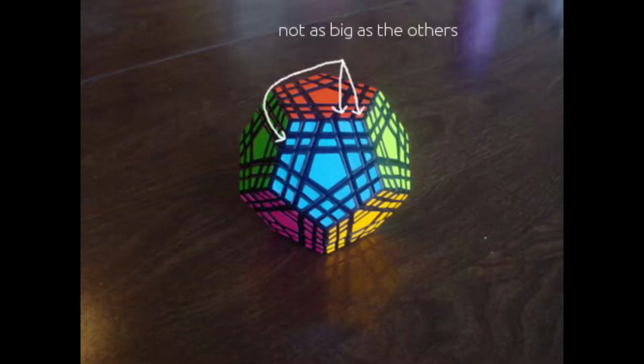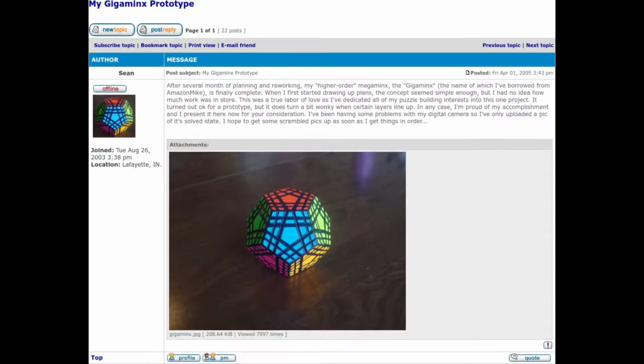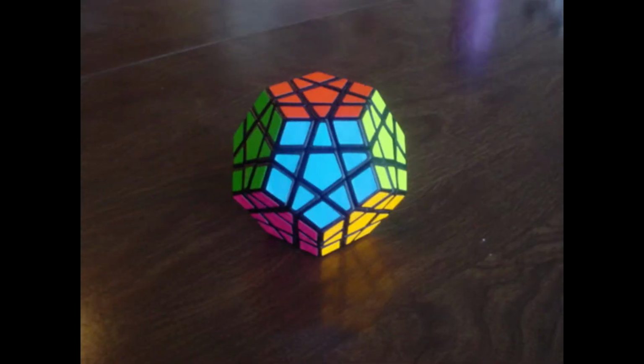This time around though, it was far more obvious that it was a fake. For one thing, the cuts were uneven and probably wouldn't line up properly, but the main thing that tipped people off was the date. April 1st. This time it was simply a Megaminx that had been photoshopped to look like a Gigaminx.